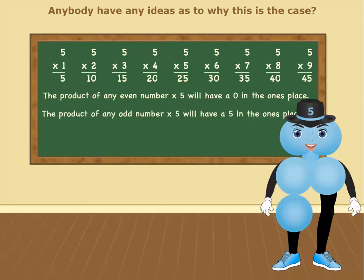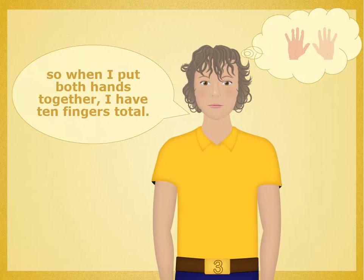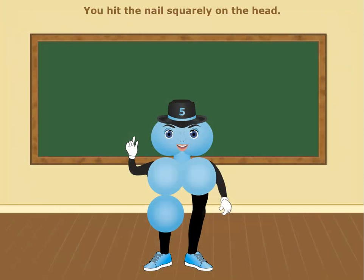Anybody have any ideas as to why this is the case? Here's a hint. It takes 2 5s to make 1 10. I was thinking how I have 5 fingers on one hand, so when I put both hands together, I have 10 fingers total. That helps me think that it takes 2 5s to make 1 10. You hit the nail squarely on the head.